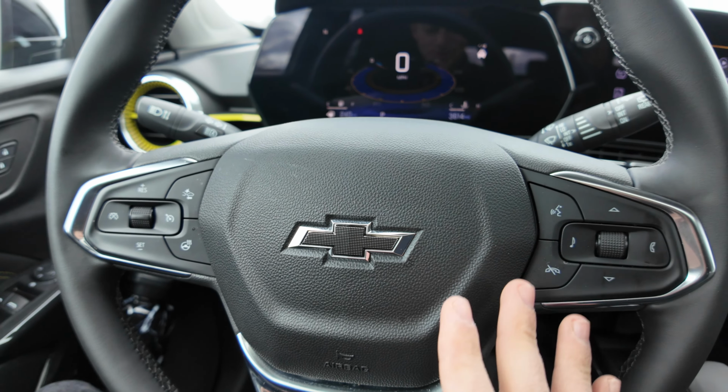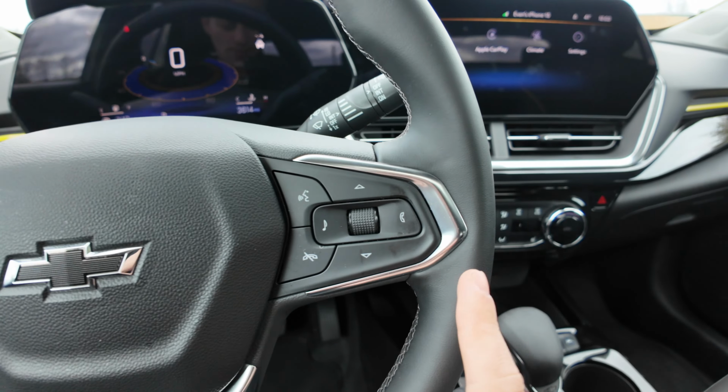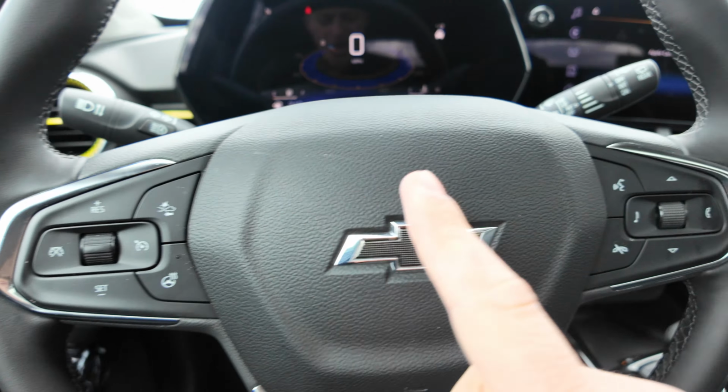The next thing that drives me absolutely nuts on this car are the buttons on the steering wheel. Now listen, most cars you have buttons on your steering wheel to control your volume and your media. Not here.